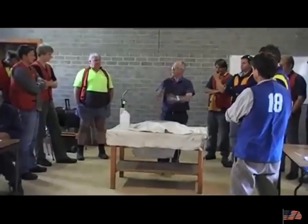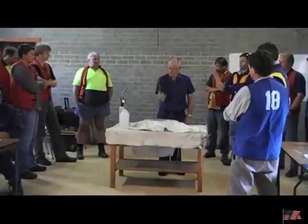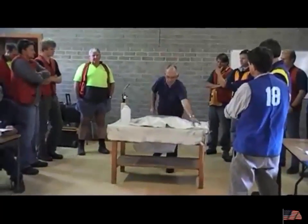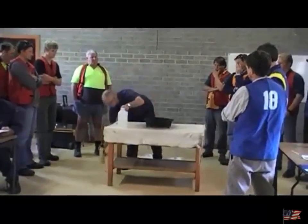Whatever you do, don't turn the fan on that sits above the stove, because that will suck the fire up and put it in the roof. Alright? So don't do that. So let me show you the right and the wrong way to do things.